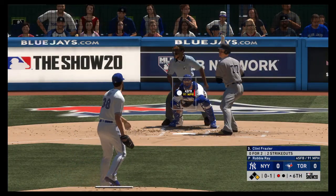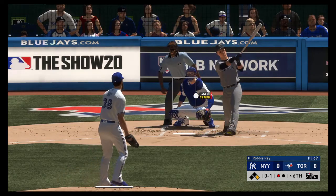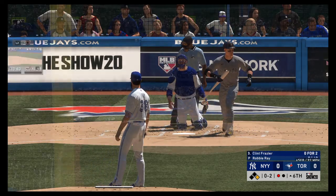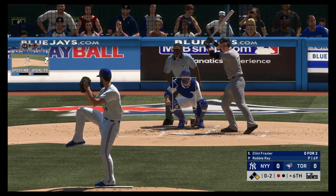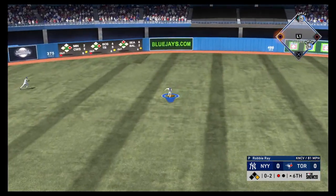So now to the plate, Clint Frazier, as he'll look at a fastball in there on the outer half. It's 0-1. This is swung on and lifted down the left field line, but it'll get back into the crowd as he jumps ahead of him now. 0-2, and that's through for a hit.